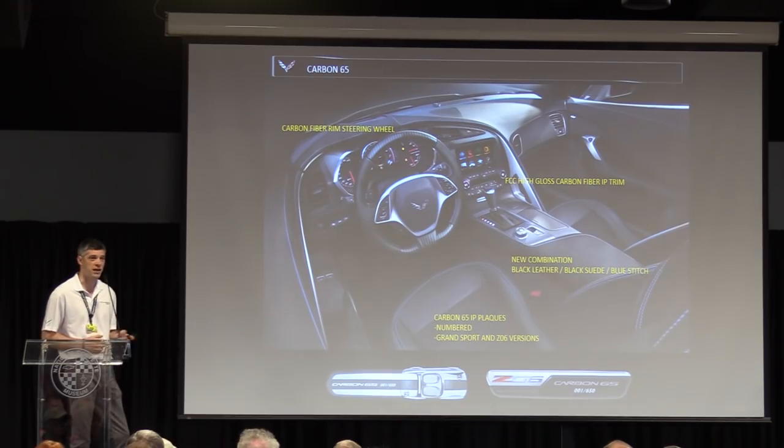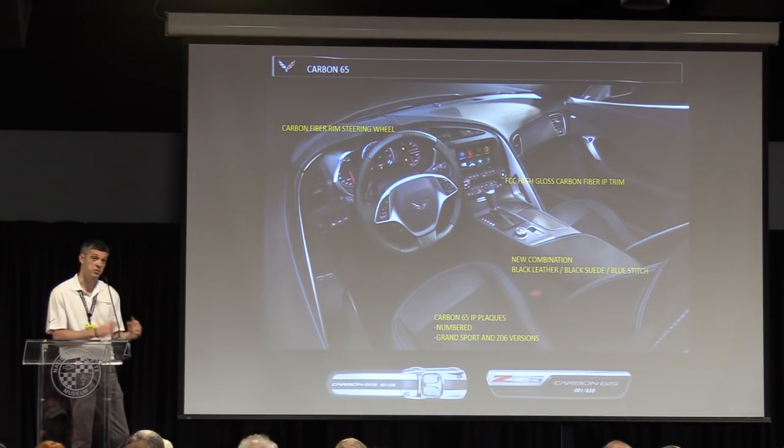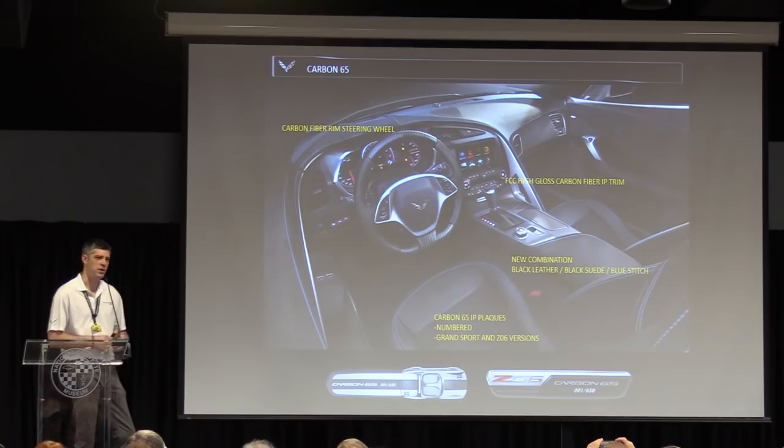And we've got IP plaques as well. One of the things we're trying to get a little bit better about is that typically when we do a special edition, we do a special edition plaque for the IP, and that's the identity of that plaque. So if you get a Grand Sport or a Z06, you don't get a Grand Sport or a Z06 plaque, you get a special edition plaque.